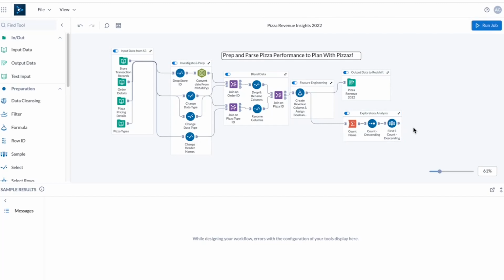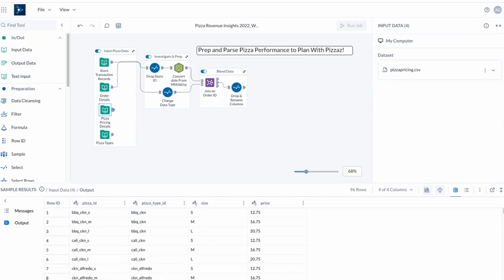So here you could see it's laid out really easily, intuitively from left to right. It features our drag and drop, no code, low code building blocks. And the best part is that there are many ways an analyst could go about putting this workflow together. And they did it very quickly. So I'm going to show you what that looks like in action. Okay, so let's build this workflow together.